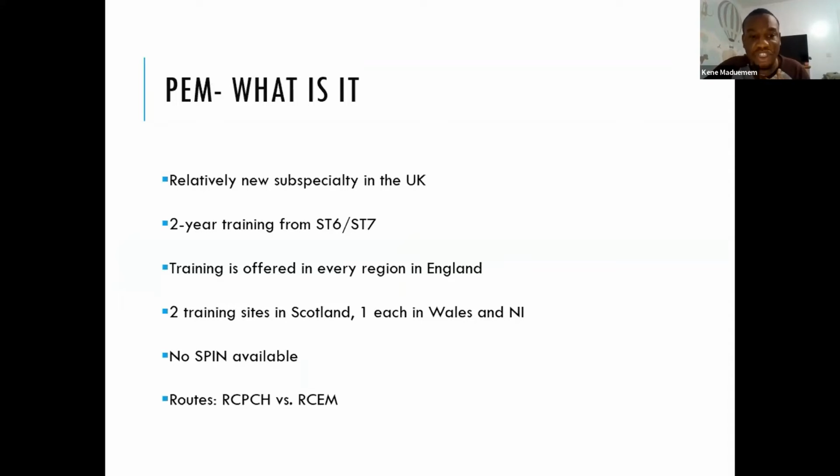There's no SPIN available. SPIN is a special interest, which can be a year or 18 months. A lot of other subspecialties actually offer SPIN for those that may not have been successful with grade, but PEM doesn't really offer that at the moment. And there are 2 routes to enter pediatric emergency medicine. Most of us here would have come through the RCPCH route, but there is the RCEM route, the Royal College of Emergency Medicine, where they come and do 1 year of pediatric emergency medicine, and they come out as emergency medicine with a pediatric emergency medicine subspecialty.